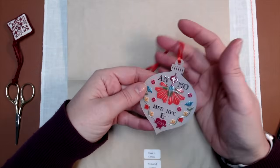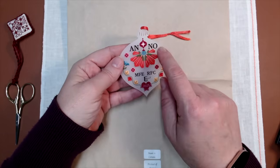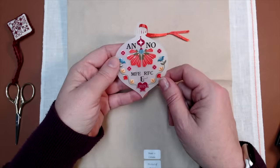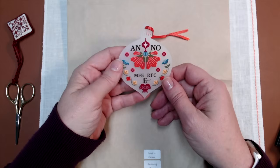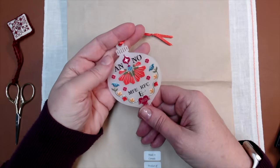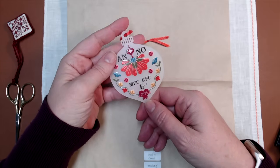I had some questions about our beautiful ornament this year. What did the letters mean? Anno is Latin for year. So year 2025. And of course, those are all of our 3 business initials: Modern Folk Embroidery, Roxy Floss Co., and Evertote. So I hope that you loved your ornament and your needle minder this year. We did have these made locally to us here in the London area, and these acrylic minders and ornaments turned out so beautifully. The colors were just, yeah, it was a lot of fun watching these come together. So hope you love them.